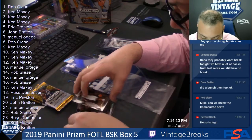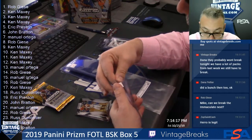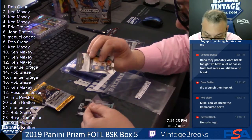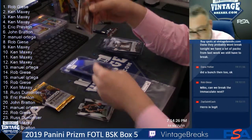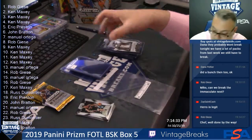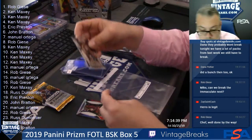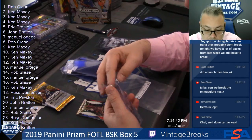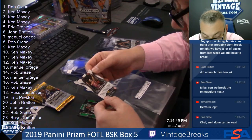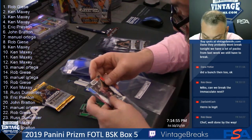Admiral Schofield again. Seems like every pack. Ken Maxey. Justin Wright Foreman, 18. $19, Ty Jerome, Silver Prizm. Spot 20 for John Bratton is a red, white, and blue Prizm. Nickeil Alexander-Walker out of 99. Good looking card.